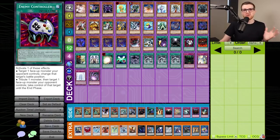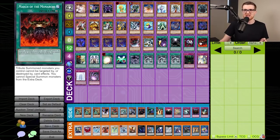Enemy Controller is just a very flexible, versatile card, so I wanted to have this in here. March of the Monarch is kind of our win condition. If we stick a Monarch and have March on the field, I don't know how Ruxin's going to out that without blowing up March first, because having a Monarch that's untargetable and can't be destroyed by card effects is going to be a pain in the ass for him to deal with.